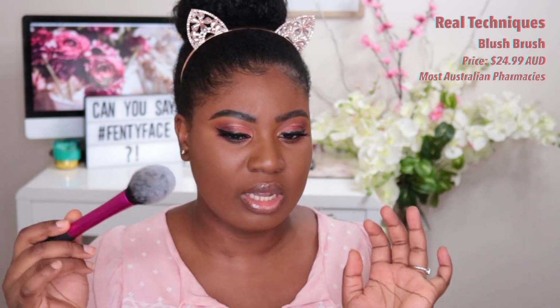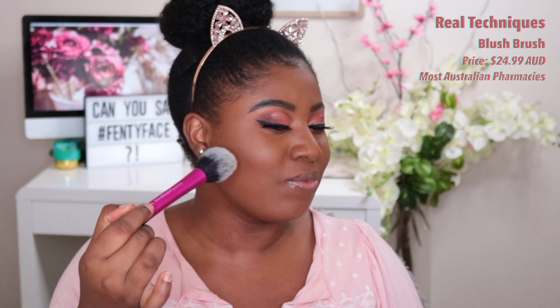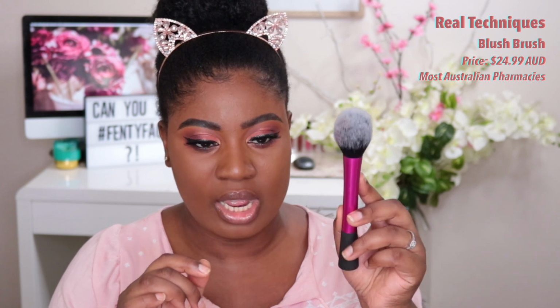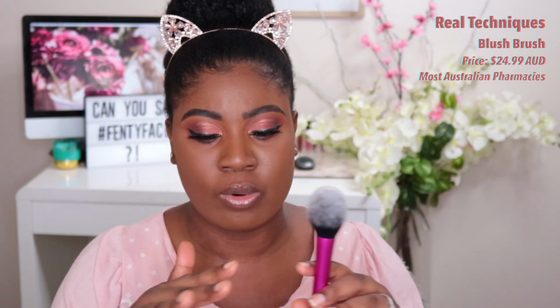The next one is my Real Techniques blush brush, which is odd because even though it's a blush brush, I think it's too big to use as a blush brush. I like to use this to bronze. It's got that tapered point. It's able to get really targeted in there. Picks up product beautifully. This is an OG brush and honestly I think a staple in your brush collection.